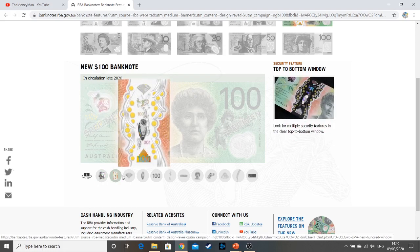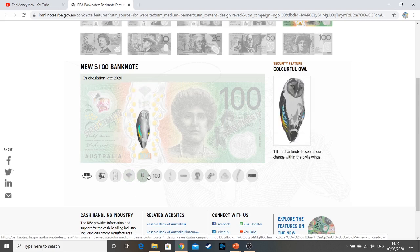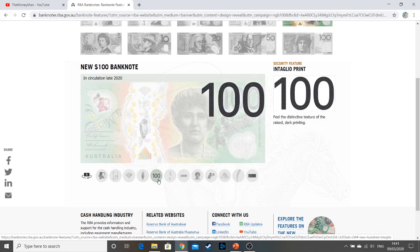You can actually go on the website and do this for yourself, and it just shows you all the nice little security features and how they operate, how they work, and I think it's really cracking. This looks like a brilliant banknote. And I've got to say that the 100 has always been my favourite. I'm very fond of the 5 Australian dollar bill, but the 100 has always been a little bit more interesting for me because the reverse of it has a very special place on the back that I've been to and was very awestruck by when I went there, and I'll explain that in a minute.